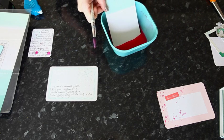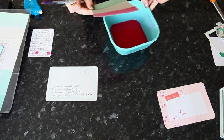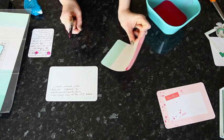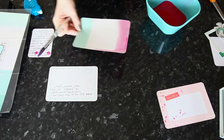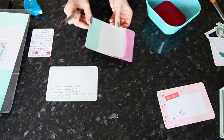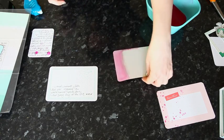And it's always easier to do a little bit at a time. So now I can let that roll around, and we'll end up with some pink on one side and the aqua on the other.